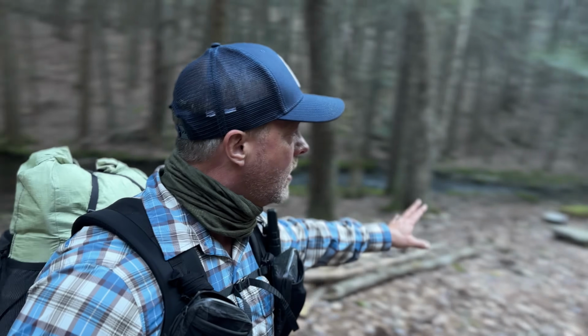We are at camp. This is the campsite that we stayed at back in 2021. It's a pretty nice campsite. Lots of places for tents. There's a couple places for hammocks. We found some trees. We're fine. But it has a really big fire ring over here, and we're near water.